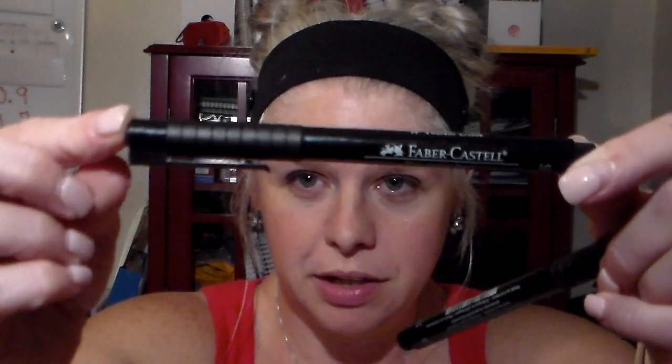Also, if you notice in my planner, there's a lot of black, so it's kind of like the accenting, decorative writing sometimes, and for that I use Faber-Castell markers. I use their size small and a size extra small, and I use them for drawing lines, making, I guess, decorative accents within my planner.